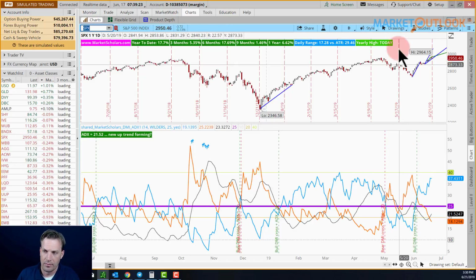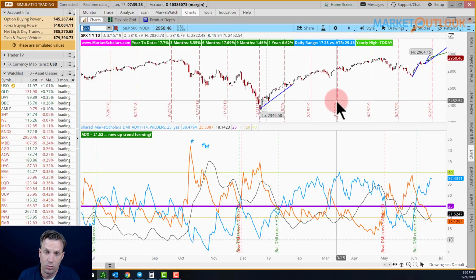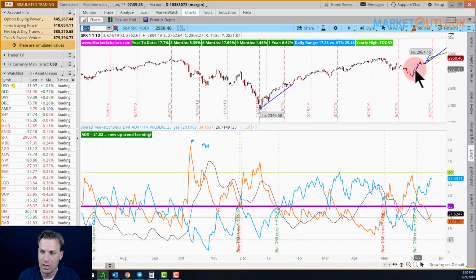So a lot of these indicators are telling us that we've got some good potential to continue to move forward to the upside. Maybe not to the same extent as we've seen some of these other moves, but we've got some pretty decent potential here.